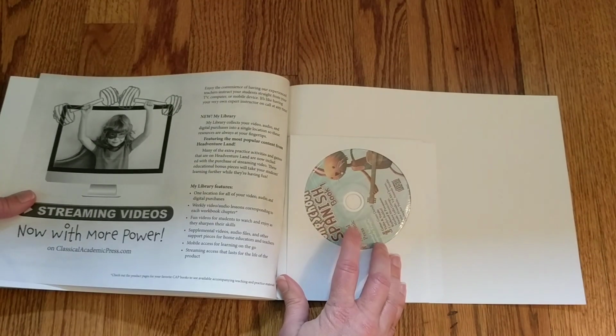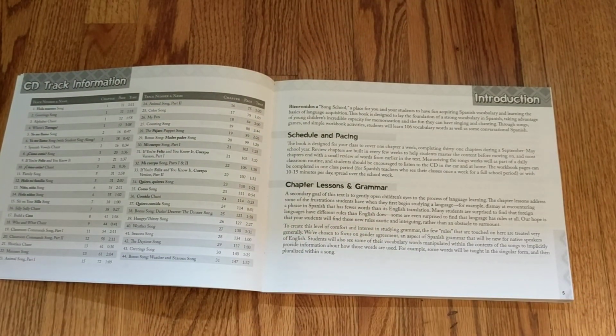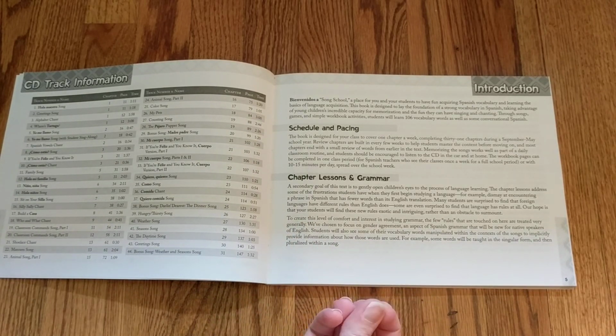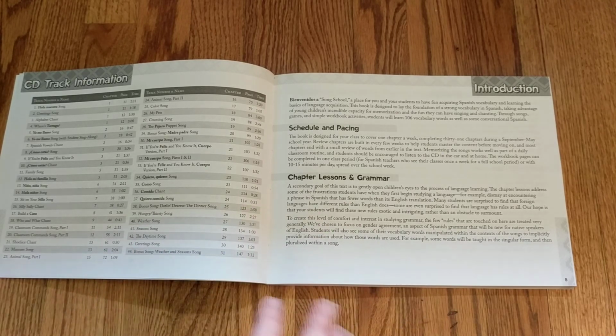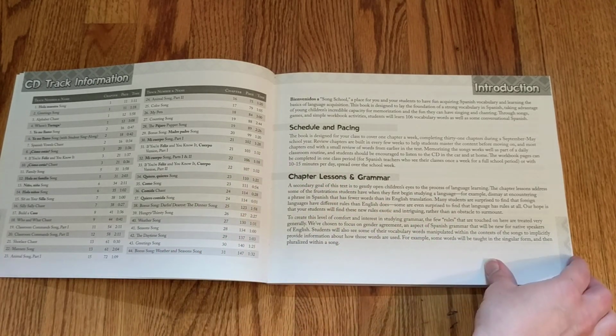The CD is found in the back of the student book, so purchasing the student book and the CD together, that's the only option. You can't purchase just the CD, and every student book comes with a CD, so they're a package deal. Those are the only parts that you can't purchase separately of everything I've showed you. Everything else you can purchase individually if you prefer, but the student book and the CD, those are a package deal.